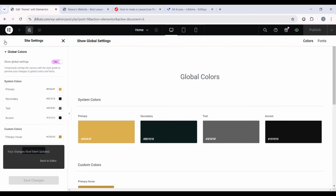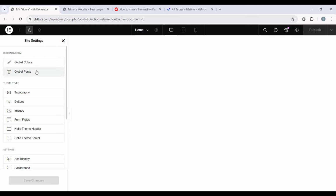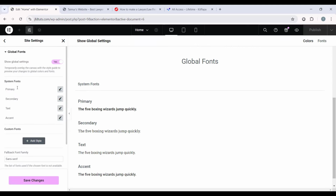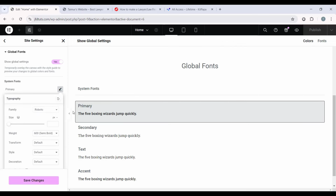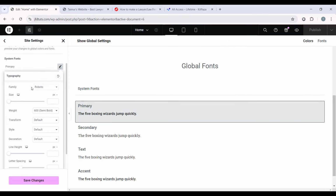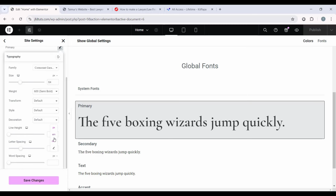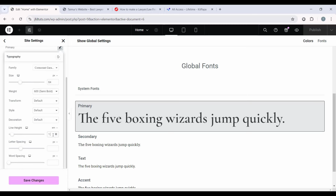Then let's go back from here, and now let's go to this global fonts. In the global fonts, we can set some fonts in the primary. Let's change the typography. So for the font family, let's search a font called Cormorant, and you'll see this Cormorant Garamond, this one. Select this. Then size, I'm gonna make it 64 pixel. Font weight, keep it 600. Then on this line height, first select this EM property, then type 1.1.